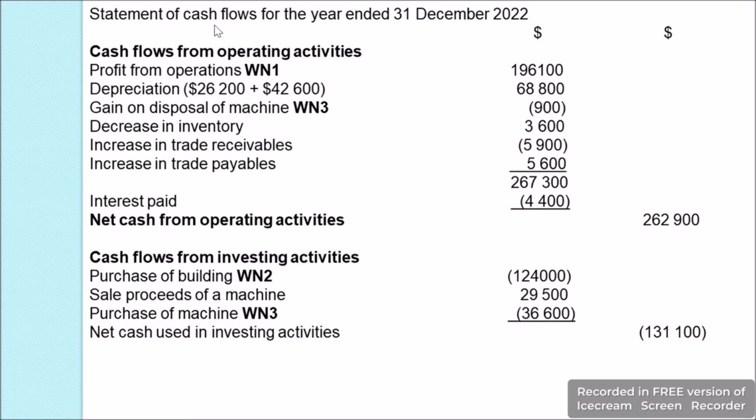And now let's proceed and make the statement of cash flow for the year ended 31st December 2022. We'll start with the cash flow from operating activities, in which we will start with the operating profit, that is the profit from the operation, which we have calculated in the first working notes as $196,100. Then, as I told you, depreciation is neither an inflow nor an outflow of cash, but when we calculated the profit for the year, we subtracted this expense. And now, as this is neither an inflow nor an outflow of cash, we are going to add this back. For building, it was given as $26,200, and for machinery it was $42,600. So this will be a total of $68,800, which will be added back.